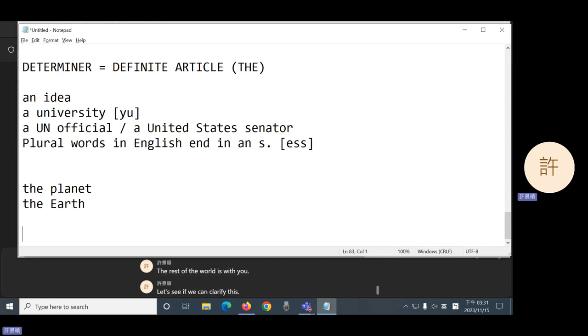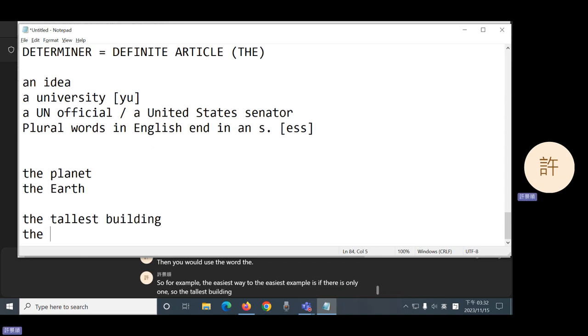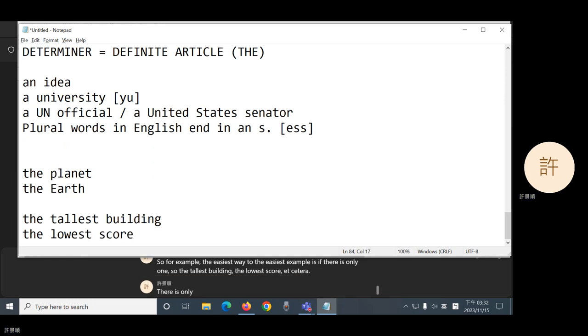You use the word the, it's called a definite article. So when the word after the is defined, it is specific, it is exactly the only thing you are talking about, then you would use the word the. So for example, the easiest example is if there is only one. So the tallest building, the lowest score, etc. There's only one. If there's only one, you add the word the.